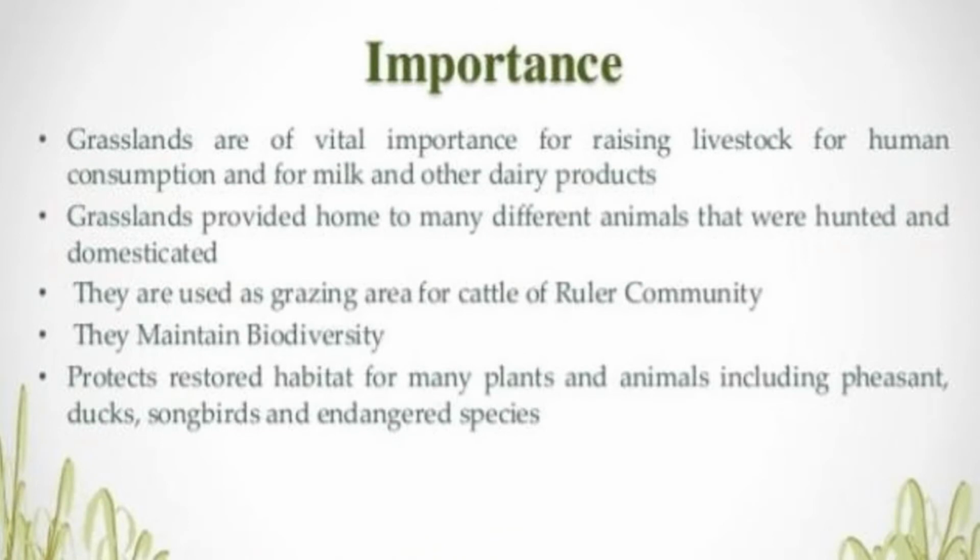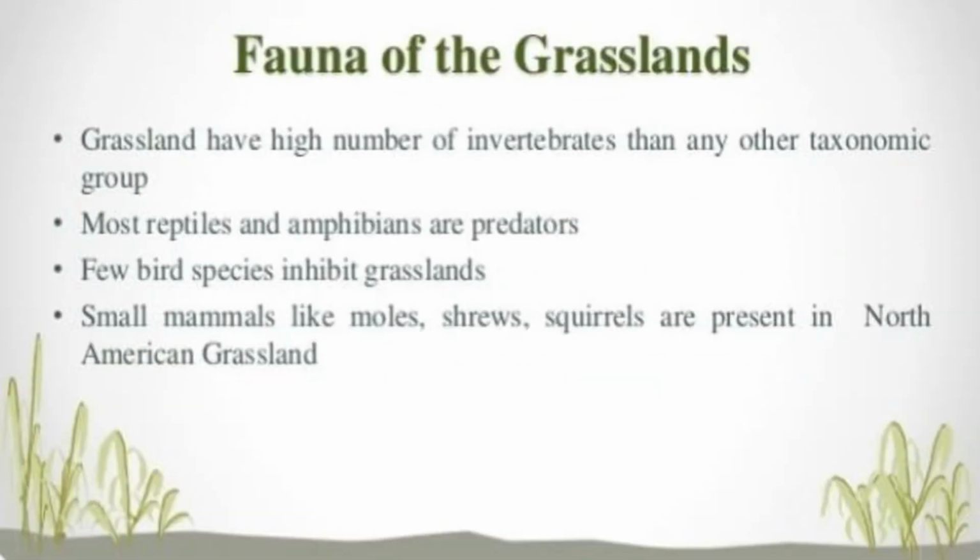Importance. Grasslands are of vital importance for raising livestock for human consumption and for milk and other dairy products. Grassland provided a home to many different animals that were hunted and domesticated. They are used as grazing area for cattle and rural communities. They maintain biodiversity, and protect and restore habitat for many plants and animals, including pheasants, ducks, songbirds, and endangered species. Grasslands have a high number of invertebrates.